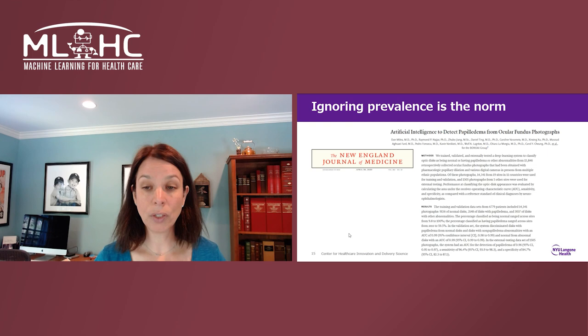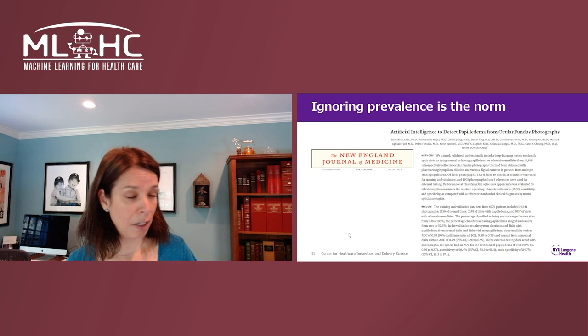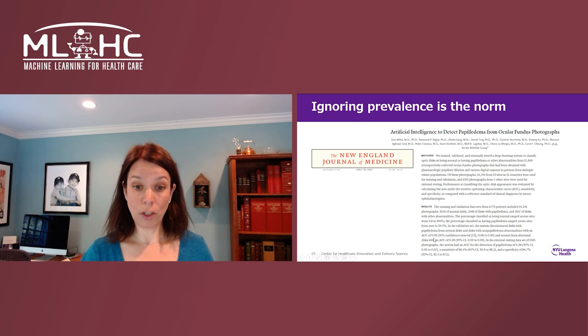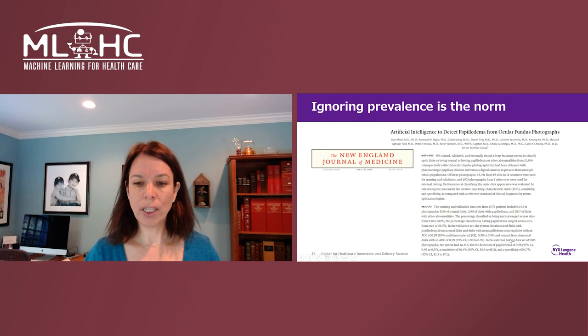So I went back and looked for the most recent AI paper in the New England Journal of Medicine, our premier medical journal. This is the most recent one. It's from April. It's looking at artificial intelligence to detect papilledema from ocular fundus photographs. And you will see that it shows here in the results section, what they describe is the area under the curve, 0.99. Incredible. It's spectacularly good. Even in the external data set, the area under the curve is 0.96. Really good. Can't get much better than that, sensitivity 96%.